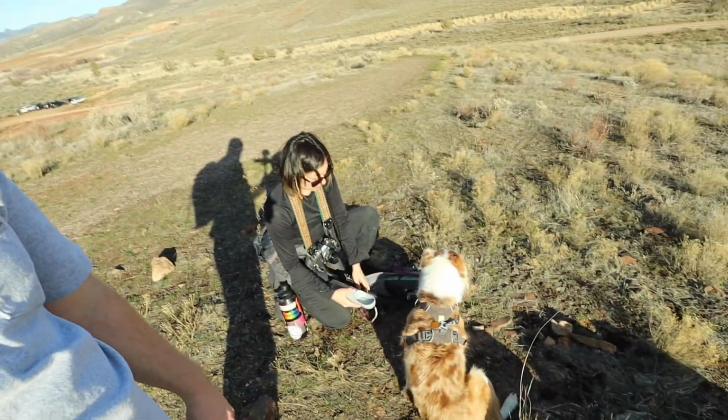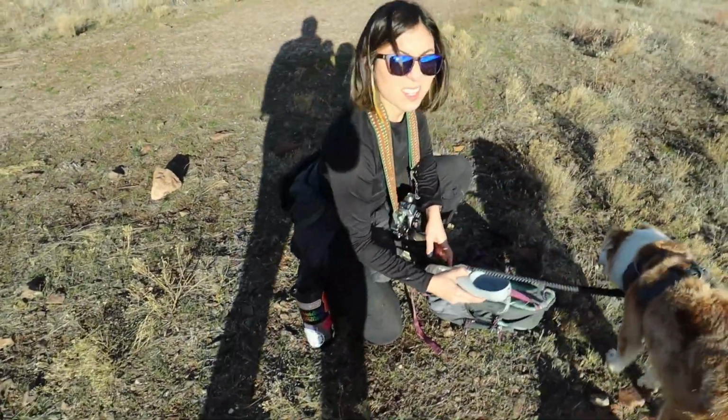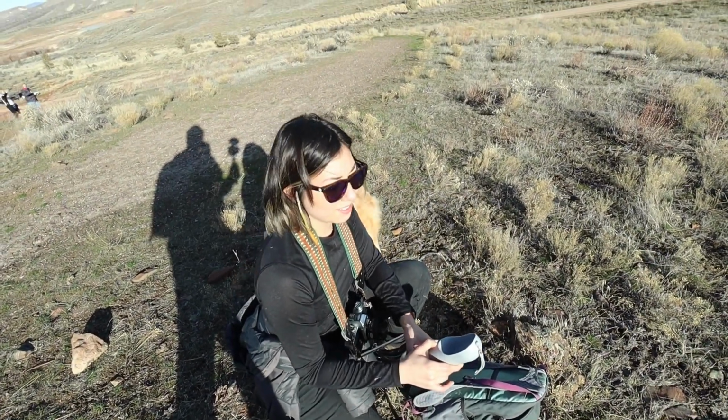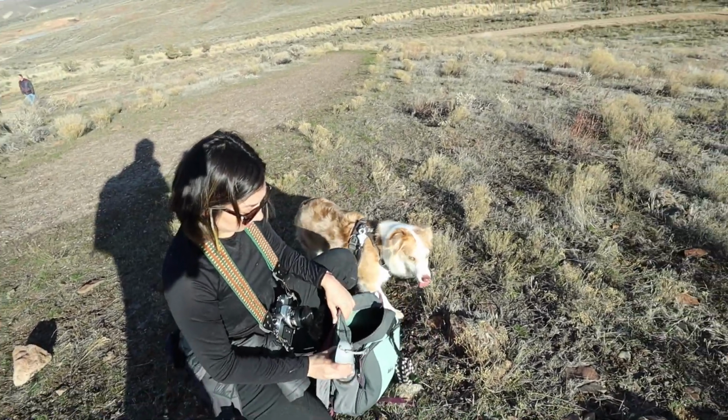Maybe Cooper will drink some water. What do you think about this? It's really pretty. I'm glad we didn't come here on a really crowded day. Yeah. Today it feels crowded, and there's only like 10 cars in the parking lot. It's a little too tight.